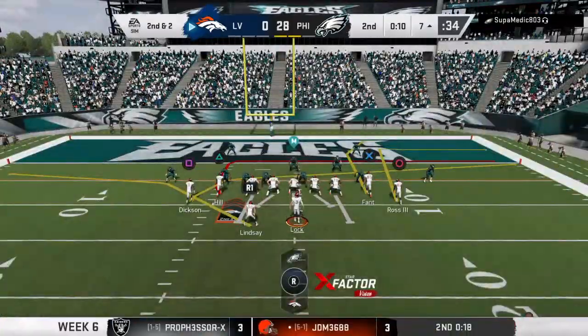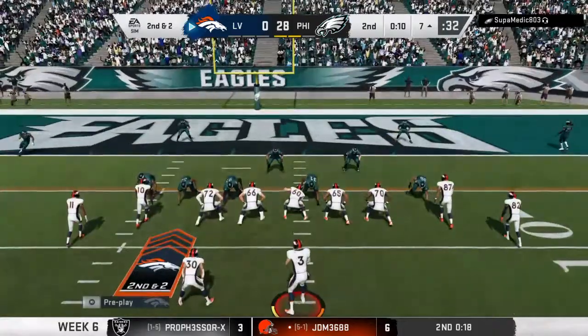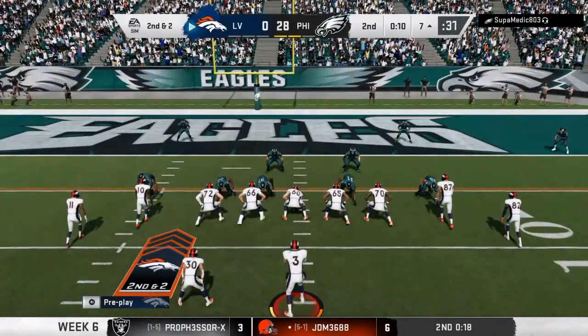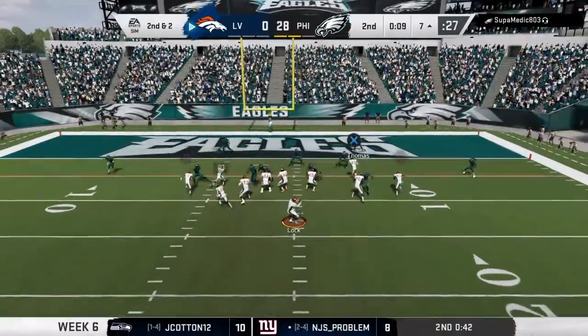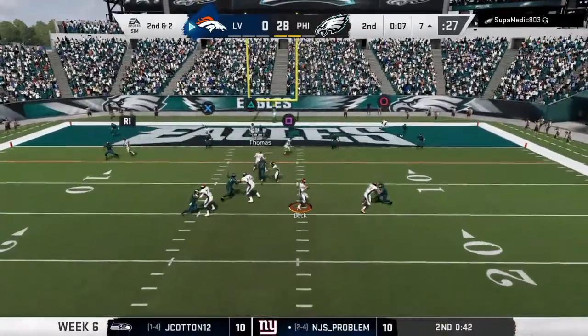10-2, sir. Keep it up, defense. Keep it up, guys. Seam 6. Seam 6. Ready.